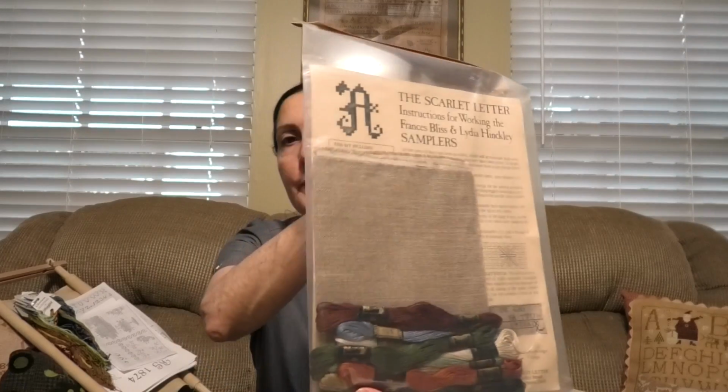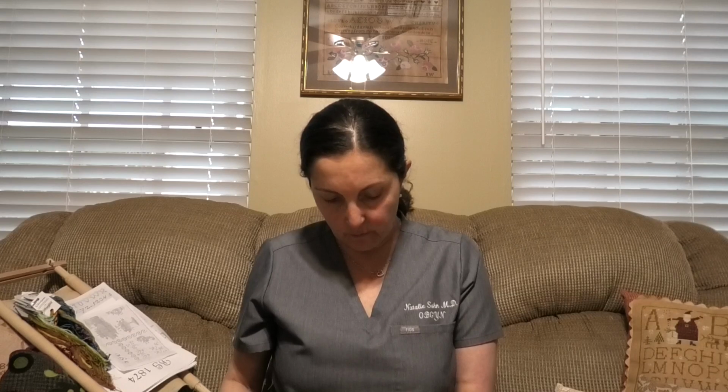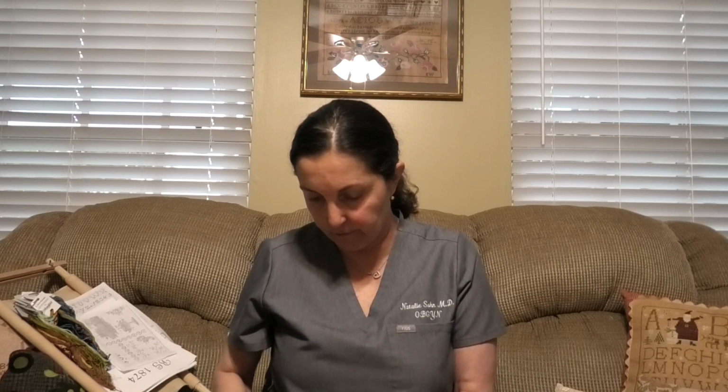I'd like to open this and read it, but it comes with linen and it comes with DMC. Just basic. This is by Schoolroom Samplings. It's an itty bitty kit. Once again, it was not very expensive.